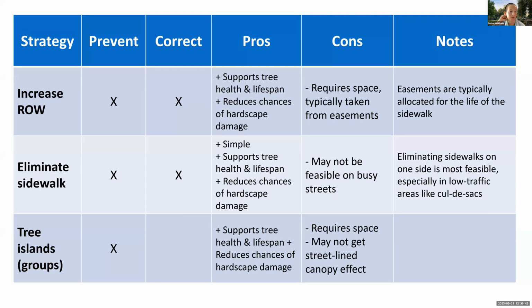Another option is, instead of having long rows of tree plantings, have tree islands or groups, which will allow for like a large planting space and then small planting space and a large. It requires a lot of redesigning and is usually done before any landscaping and hardscaping is installed. So this would be like during the initial planning and design phases of a new development.